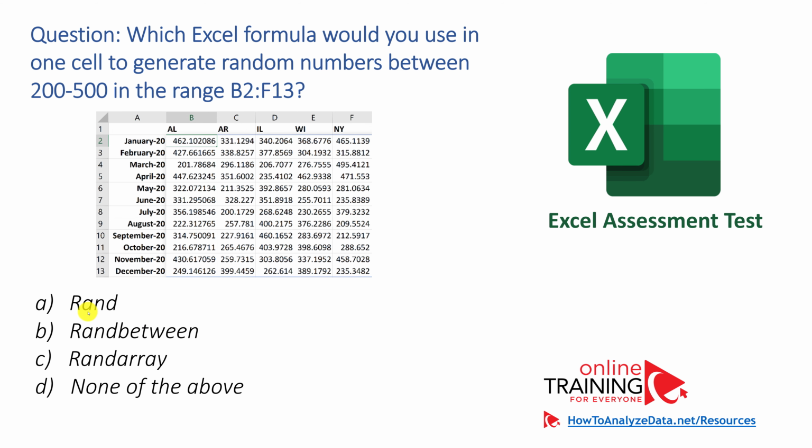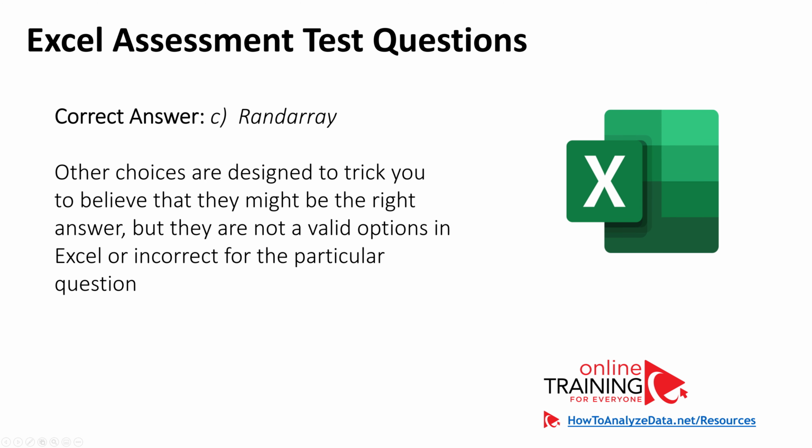You probably can consider other functions like RAND or RANDBETWEEN as valid choices to answer this question, if there wasn't a statement here to use one cell. Because RANDARRAY really expands: you put it in one cell and then it expands into the other cells to populate all the required values. So the correct choice here is RANDARRAY, and all other choices are designed to trick you.